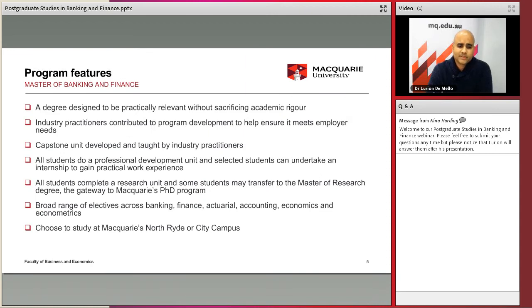So what is it that's involved in the Masters of Banking and Finance? So it's practically relevant. We do not sacrifice the academic rigor. We do discuss some of the latest academic work that does take place in the banking and finance field. We are highly engaged with industry practitioners, so they are directly involved in our teaching. That helps students to be on the forefront of what the industry really needs.